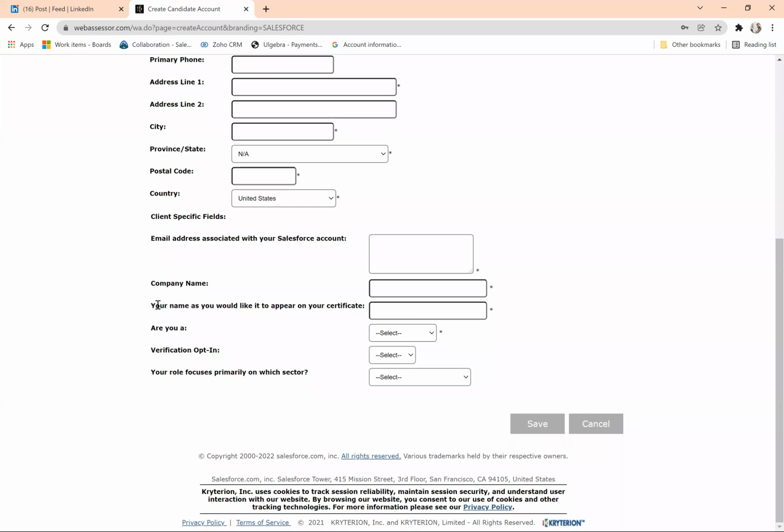And this is very important: the name in which you want your certificate. Sometimes they use last name, first name. Don't create confusion here. In whatever name you want your certificate, give the proper name, and make sure you select yes for this one. What is this verification opting? Suppose you got certified. If someone wants to verify whether you got certified or not, you should enable this. Only then can they verify that what you have done is correct.